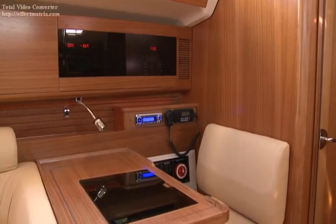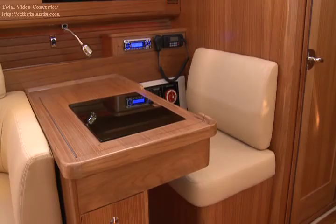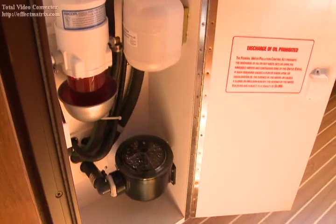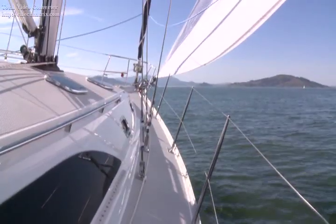The forward-facing nav station has a large work surface with enough storage for paper charts and a laptop computer. The electrical panel is outboard and behind a translucent cabinet door. There's a whole lot more to talk about down here, from beautiful finish work to an easily accessed fuel filter. But it's time to head back up top for more great sailing.